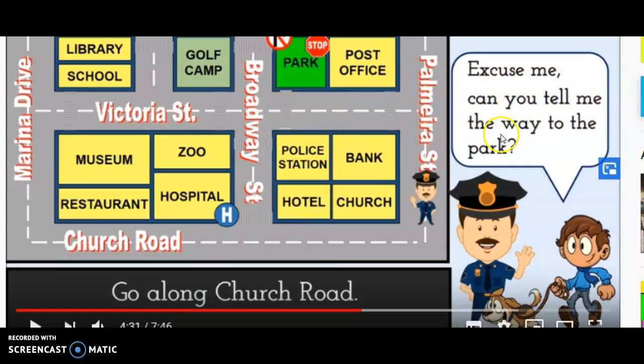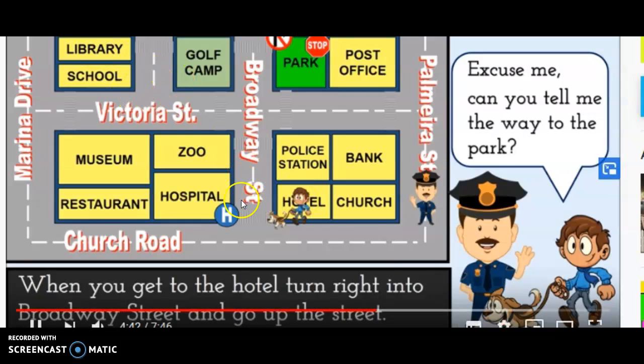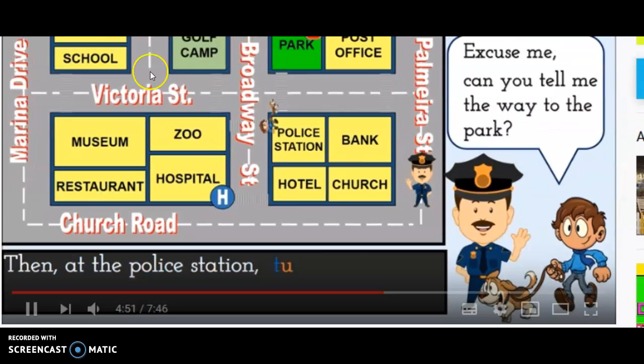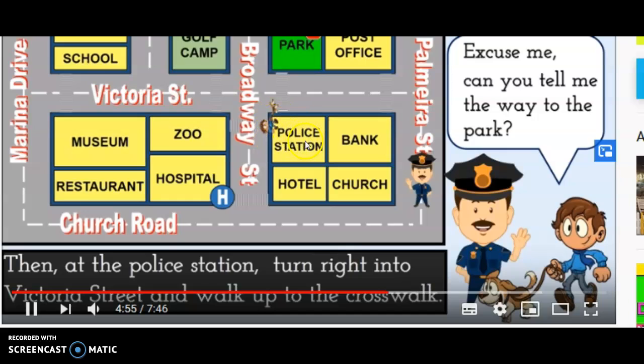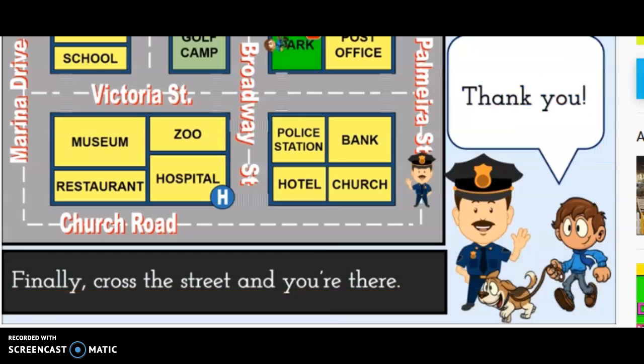Excuse me, can you tell me the way to the park? The way, el camino. Okay, look, go along the short route like this. When you get to the hotel, turn right into Broadway Street and go up the street. Look, like this, go up. Then, police station. Turn right to Victoria Street and walk up to the crossroads. Look, turn right into Victoria Street. This is Victoria Street. Finally, cross the street and you're there. Thank you. Okay, very good.